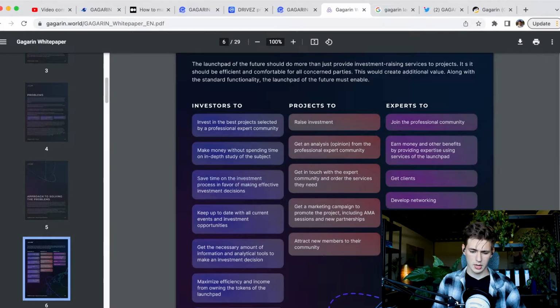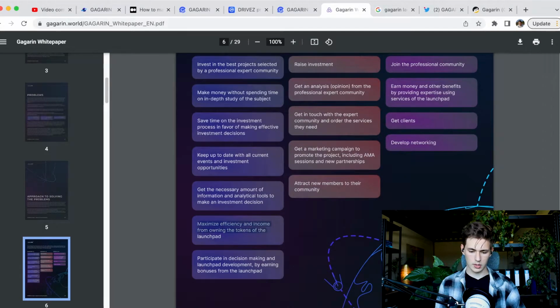Now, this is, of course, very important and is not just something that young investors will benefit from, but mainly also the veterans who already know how everything works and just can focus on their decision making. Keep up to date with all current events and investment opportunities. Get the necessary amount of information and analytical tools to make the investment decision. Maximize efficiency and income from owning the token of the Launchpad, and participate in decision making and Launchpad development by earning bonuses from the Launchpad.